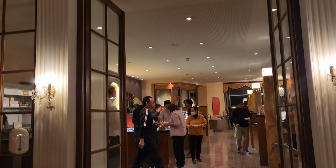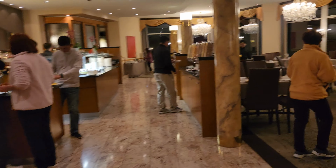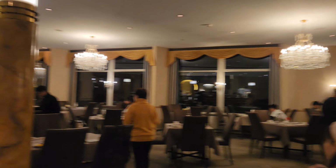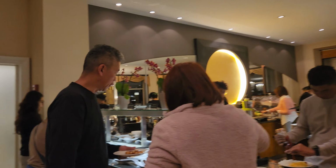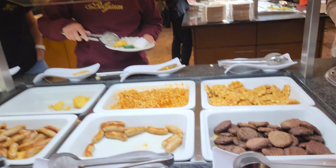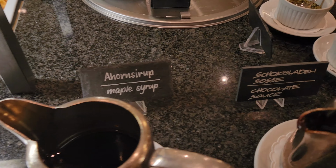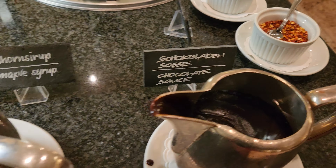Okay, so now this is where we are having our daily morning breakfast. You can see the restaurant, the setting of the restaurant, very nice. The ambiance. So this is the first station that we have. Waffles, maple syrup, and the chocolate sauce here.